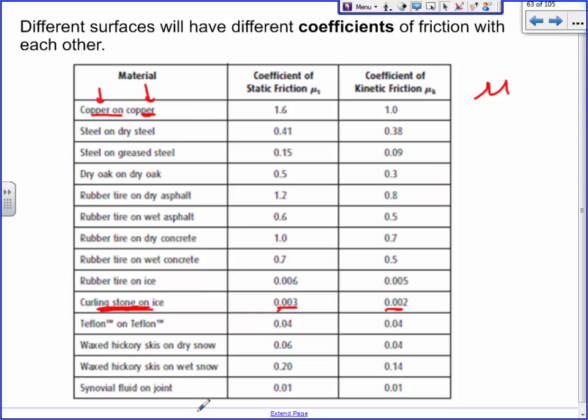Either I will tell you the coefficient of friction, you will look it up in a table, or it's what you're solving for. Essentially, those are the options. I will either straight up just tell you the coefficient is this, or you'll have to go look it up in some table somewhere. As in this table, possibly.